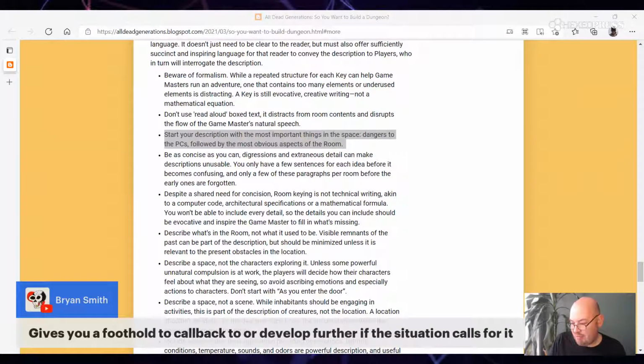Ryan Smith says, gives you a foothold to call back or develop further if the situation calls for it. Oh, talking about making references. Yeah, I absolutely agree. You just want to make sure that, if you're going to use them, you're using them thoughtfully. You're not just throwing out lots of random stuff. I mean, you'd like to think a little bit of that Chekhov's gun type thing, right? So you're going to mention you could pull the ears off a Gundar, and that you'll see a Gundar later on, something like that. It doesn't maybe have to be, and there's somebody just developing the character.